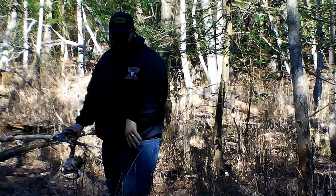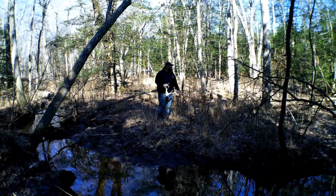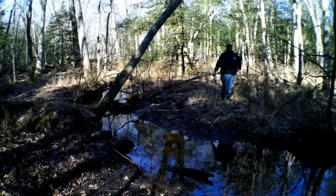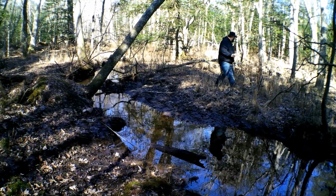When he jumped this, I thought there was a shed. We've been walking this little creek line. That's cool. Found something. Trick is to cross over now. Hopefully we find some more.